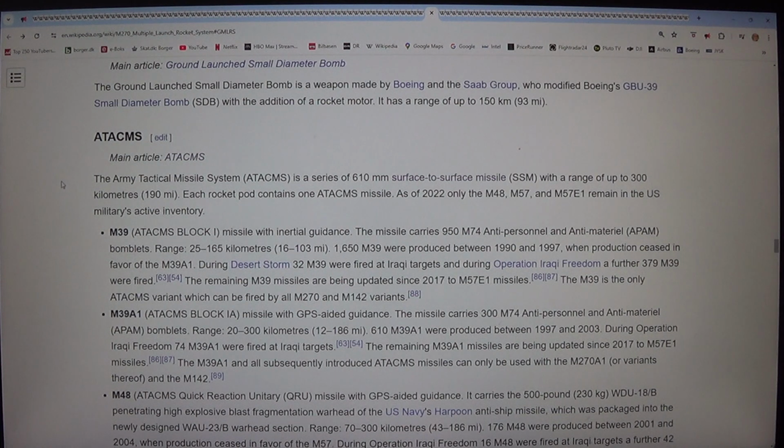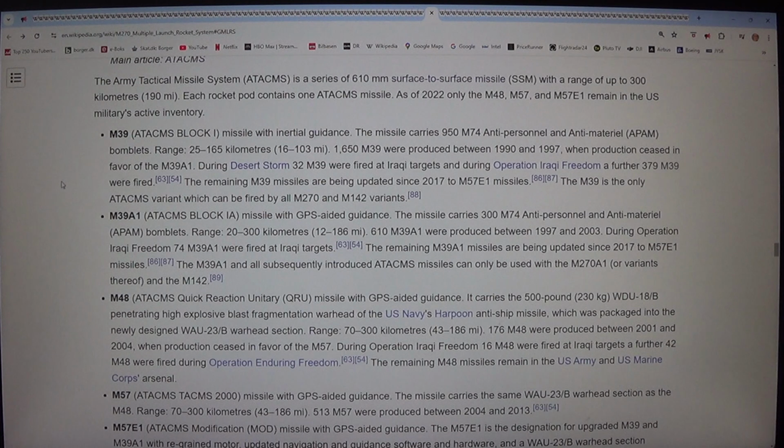military's active inventory. M39, ATACMS Block I, missile with inertial guidance. The missile carries 950 M74 anti-personnel and anti-material, APAM, bomblets. Range, 25 to 165 km, 16 to 103 mi.